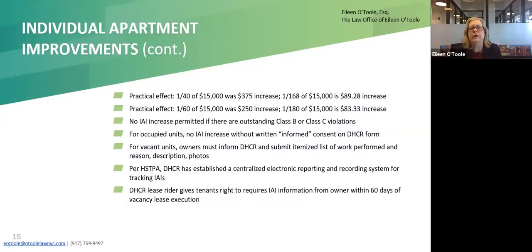So do I have anything else to say about IAIs? That's the point of giving you this information, is just to point out how important it is to get from a seller, if the information exists, copies of any contracts for doing the work, copies of invoices for the work, copies of canceled checks. If something was paid for in cash, there have been cases where DHCR has asked to see the bank records to show the transfer of the cash.